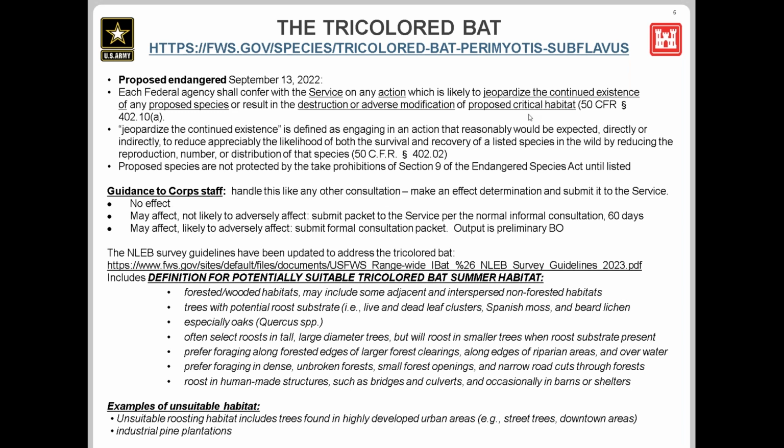The next option would be may affect, not likely to adversely affect, in which case we would submit a kind of informal consultation packet like we would normally to the service. So that might be a 60-day wait right there. And then, of course, may affect, likely to adversely affect. We would either be coordinating with the service office, or if we're pretty sure it's going to go formal, putting that formal consultation packet together.